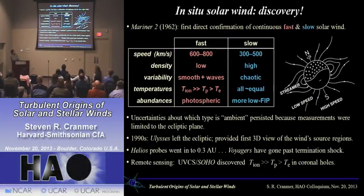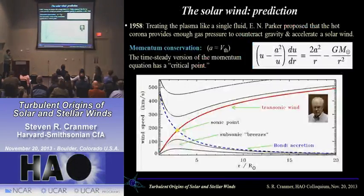All the other solutions are unstable for outflow. And he only had to wait a few years for the dawn of the space age to catch up. Mariner 2 left the Earth's magnetosphere and directly confirmed the existence of this supersonic solar wind. And since we know that the solar wind, if I can go back, is subsonic near the sun, these hydrostatic scale heights seem to work out pretty good close to the sun. And if it's supersonic far away, the only solution that bridges those two is Parker's critical solution.